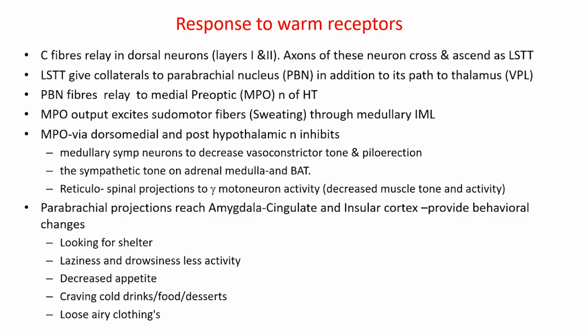In addition to this, the person has preferences for a clothing pattern. He wants to have loose, airy clothing and does not want those warm clothes which he was using in winter. And he wants to spread out, and he wants to have more surface exposed for evaporation. And even further, he may look for a swimming pool or a beach, trying to have a recreational facility in that context.